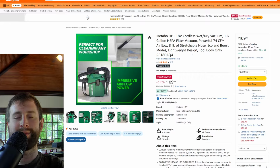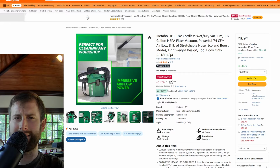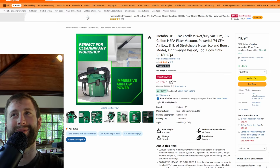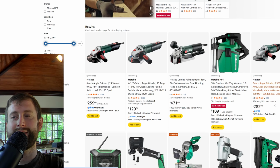where Makita seems to be like, hey, we're only really making a small shop vac, or we're going to make a weird floor vac that's only for dust. It's kind of weird what they do there. This is your better option here. It's also quite a bit cheaper too. So yeah, Metabo HPT, they've got a good amount of stuff here.